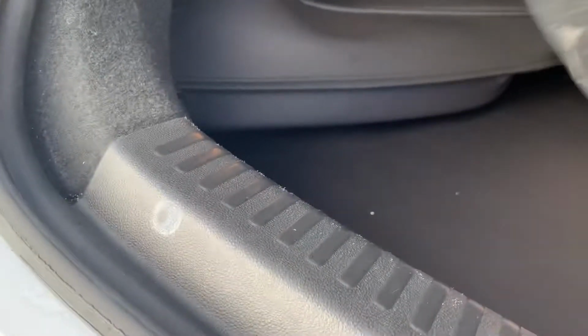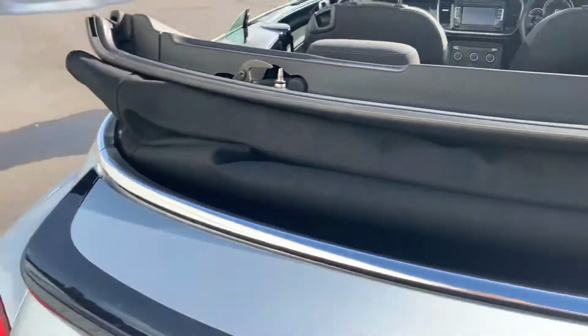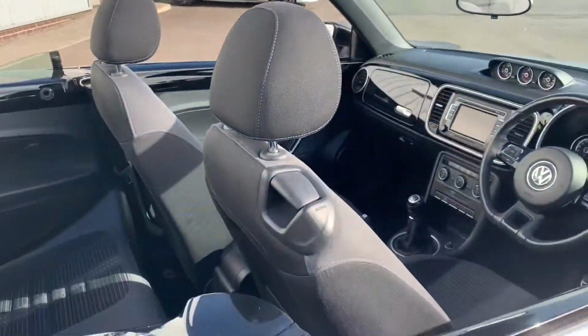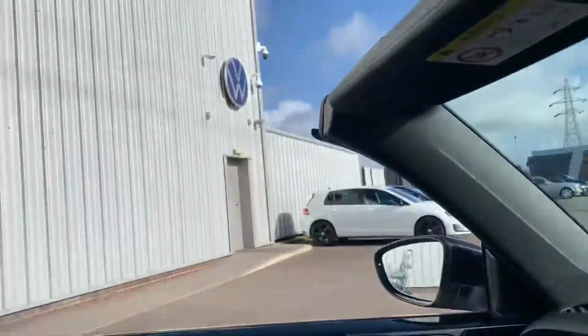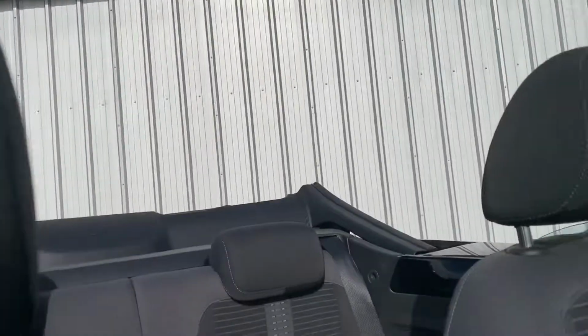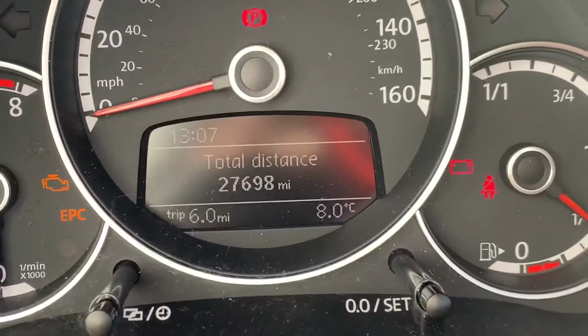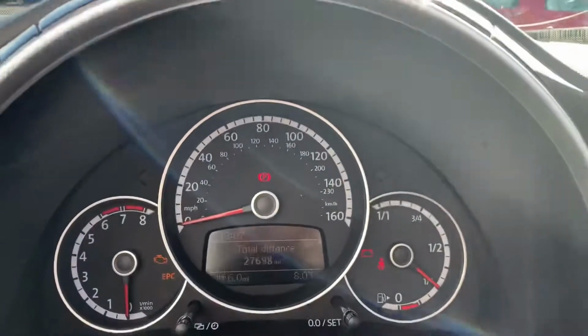That's just the cover. You've got your cover for your hood that you pop on here to make it all neat. I'll show you the inside. I'll tell you a few more benefits about this car. As you can see, it's absolutely lovely to have all that headspace and have that fresh air flowing through. You can see it's done 27,698 miles. Start the engine up so you can see everything's all right.